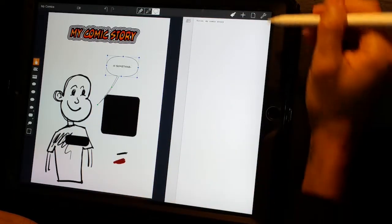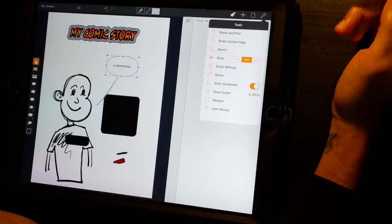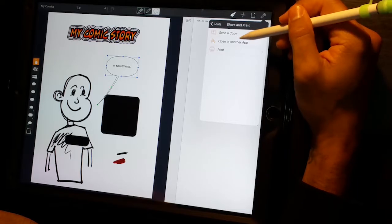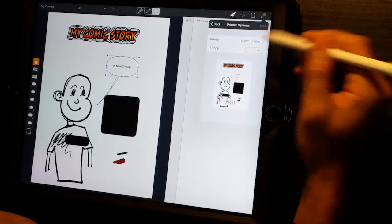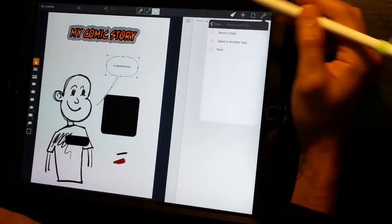We're gonna move on to exporting. Let's say we have a comic. Let's say that page is a full comic, and we're ready to export. What do we do next? We're gonna go here to the top where the wrench is. So you have a couple options. You have share and print. So you can send yourself a copy. You can send it to another app, or you can send it to your printer. You know, you select your printer. You can say how many copies you want to print out.